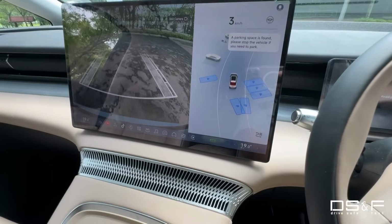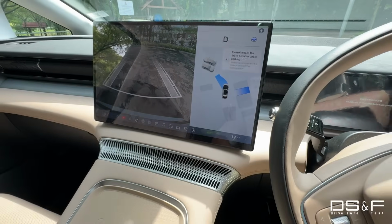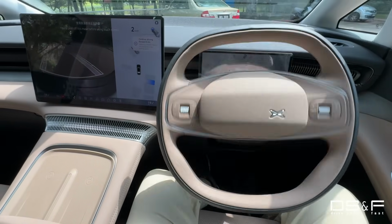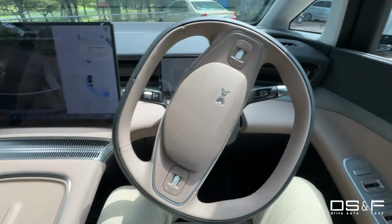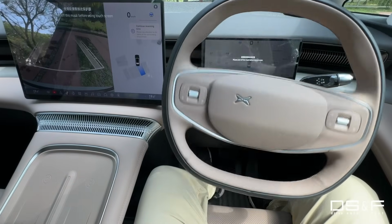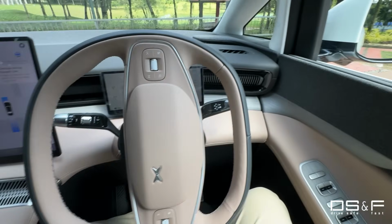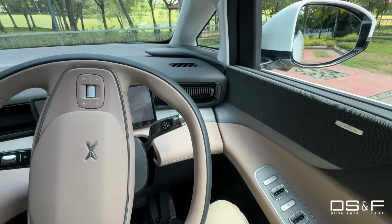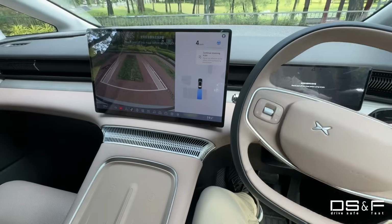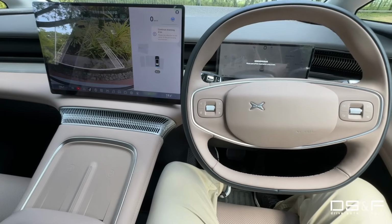A parking space is found. Please stop the vehicle if you need to park. So we stop the vehicle, we start auto park, and the car does it all by itself. A little bit weird because we're not used to this, but this is technology for you. It's adjusting and it's moving right into the spot by itself, as you can see, and it stops just in time.